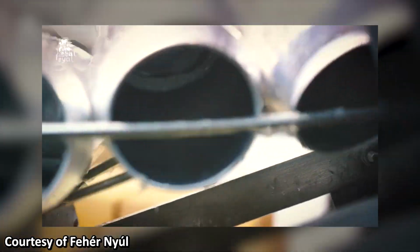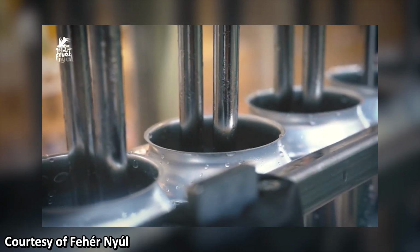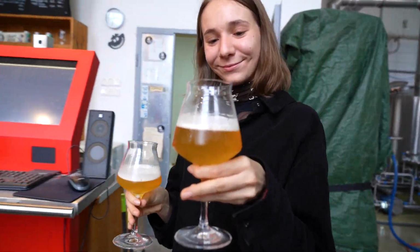Once the brewmaster determines that the yeast has done its job, the beer gets kegged or canned as the final step before landing on the store shelf or your table at a bar.